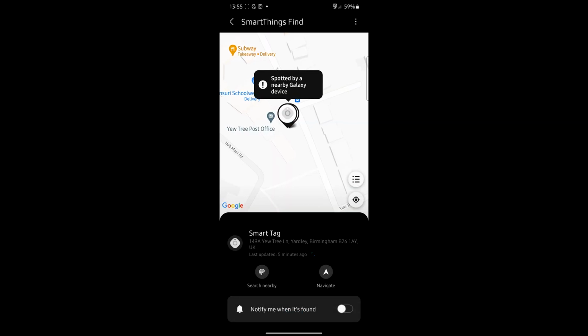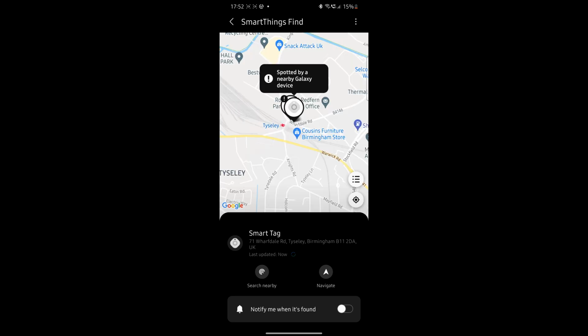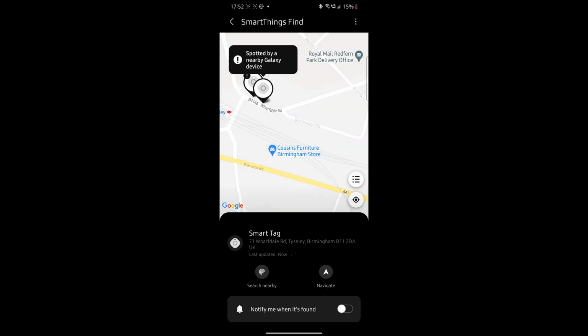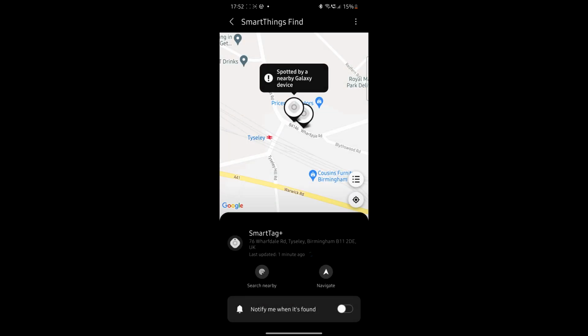And just as expected, both tags are being picked up again. The location was updated just 5 minutes ago, so that leads me to believe that one of the workers at the post office probably has a Samsung. So I'm just checking in again. It looks as though the post has been picked up and they have been moved to its local sorting centre. Again, both tags have been picked up with no issues whatsoever.